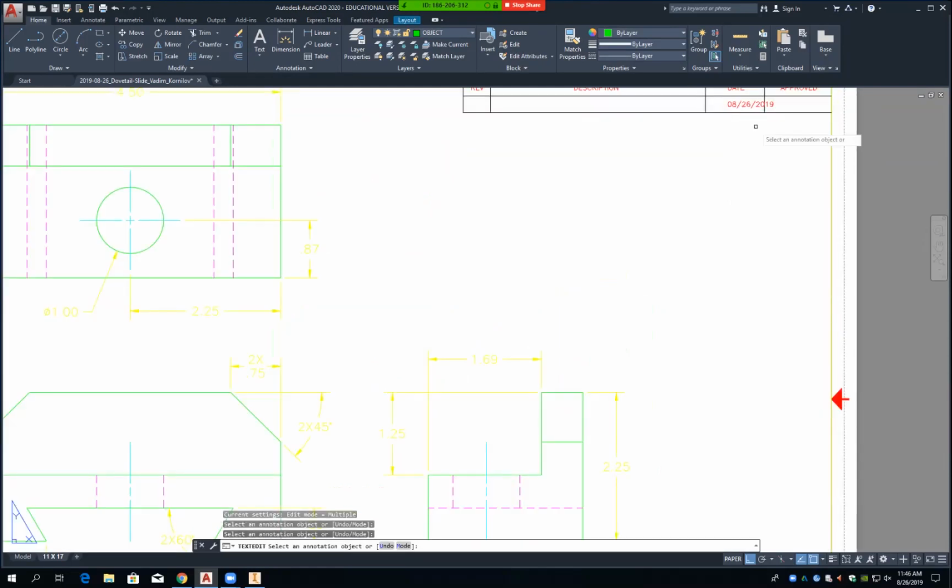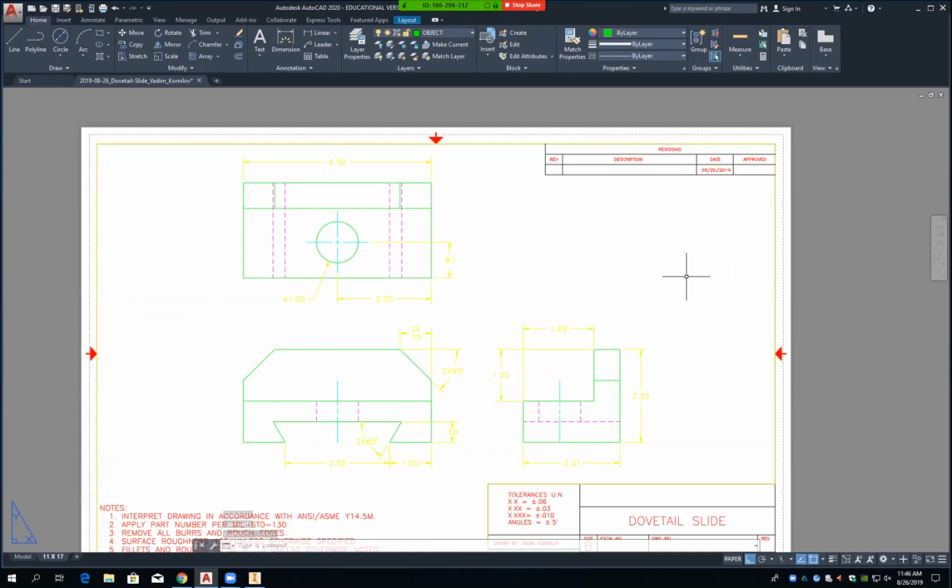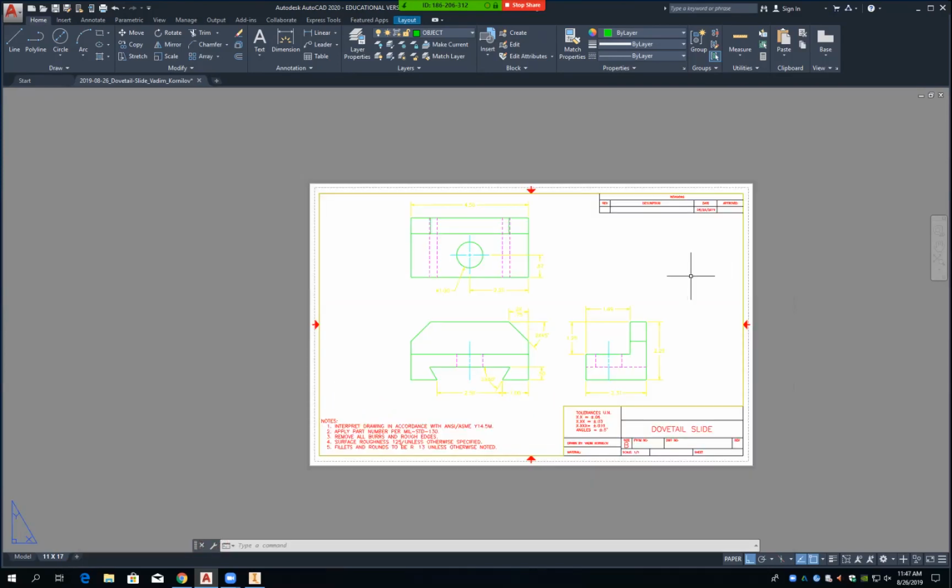Now, let me ask everyone a question. Have you ever been in an advanced math class and they asked you to do something like this? Draw the largest possible circle you can get in that shape and tell me what the radius and the coordinates are from this point right here. You ever had a problem like that? Mathematically, you can do it. But would it take a long time? Let me show you how fast it is in CAD.